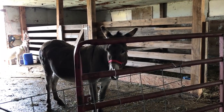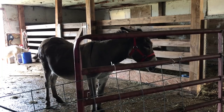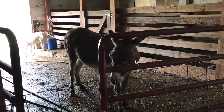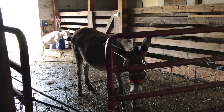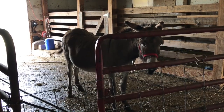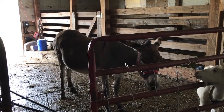Now I've got a question for you guys about Eeyore here. I think Eeyore was not necessarily treated the greatest in the place she was before. She's not mean or aggressive, and she doesn't bite us. But she doesn't want us to pet her yet, even though we've been giving her apples. I was looking for suggestions on how to get her to warm up. Maybe I'm just being too anxious, and she's just going to take time. She's nice, just not overly affectionate yet.